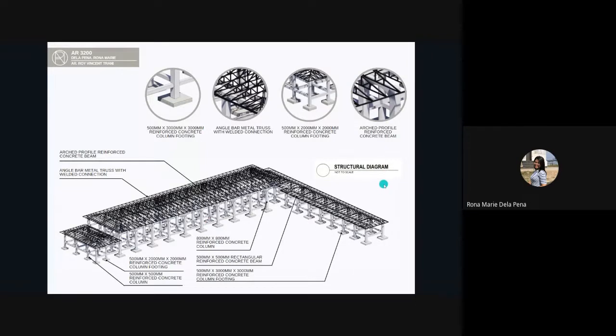So to close my presentation, here is a short video for you to have a good grasp of the entire proposed Cebu North Bus Terminal.